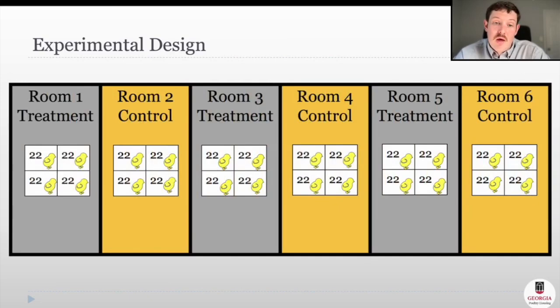We set them up into different rooms. There were 6 total rooms. 3 were set to treatment, 3 were set to control. We had multiple pens per room to be able to study this. And if you're looking at what our experimental unit was, room is our experimental unit.